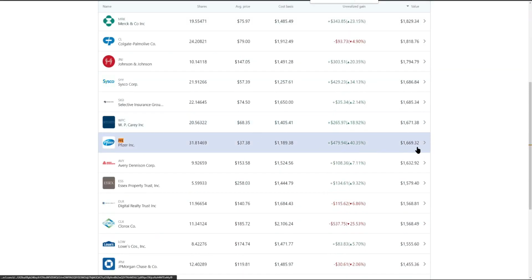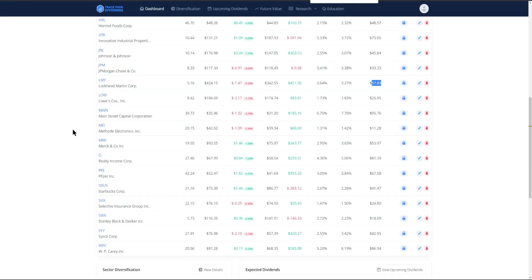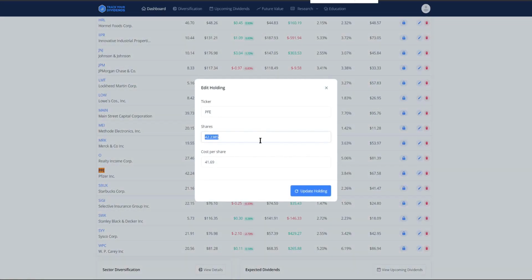Pfizer here, that one was readjusted as well. So we're now at 31.81469, and our cost basis there per share is 37.38. So we go to Pfizer right here. I don't want to remove it from the portfolio. I just want to edit the shares. So we're down to 31. We basically shaved 11 shares here.